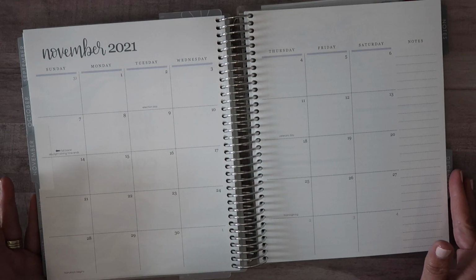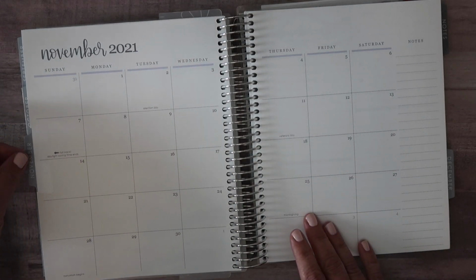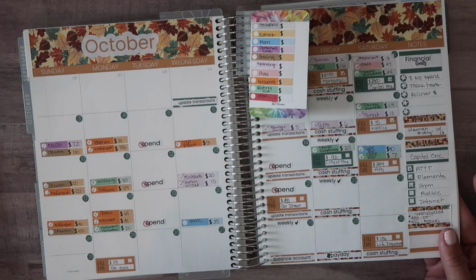Today, what I'm going to be doing is a November budget setup, and then I'm going to determine my cash for cash stuffing, which will be Friday the 29th, I believe it is. So for me, November is going to be a 5-week month.